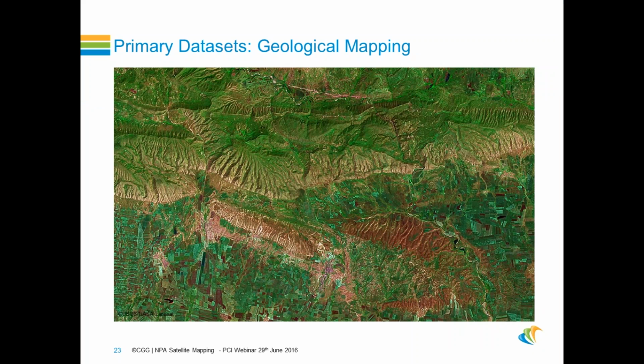So for the most part for geological mapping, we tend to use optical imagery, mainly because of the spectral separation between different lithologies makes that a lot easier than using any other data set. However, I'll show examples later of why we also use radar, or have to in some cases. And we use multispectral data from Landsat scale down to WorldView-3 scale. So depending on the requirement of the project, will depend on what might be the most suitable data set.